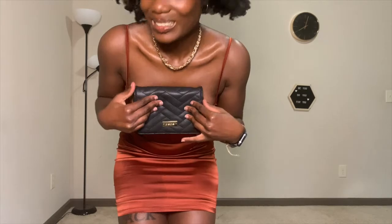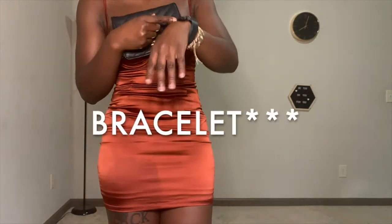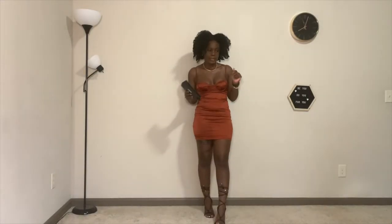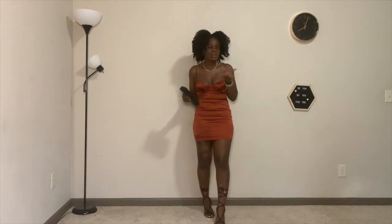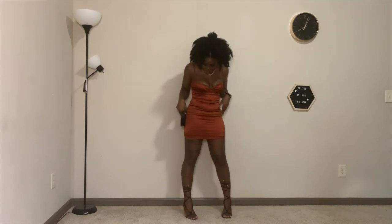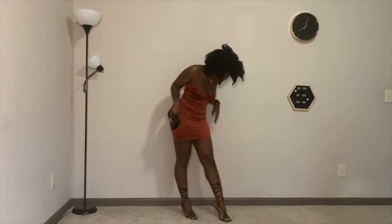Nothing difficult, nothing extreme. Simple earrings that I have, and like I said, my anklets. And if you have a nice watch, I would pair it with a nice watch, but this is all I got, so that's all I'm going to use. But yeah, this is the fourth outfit.